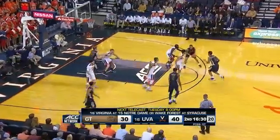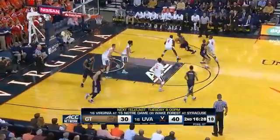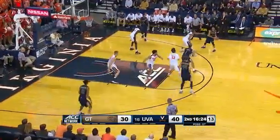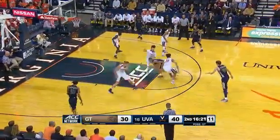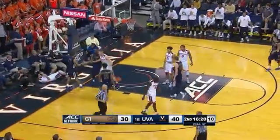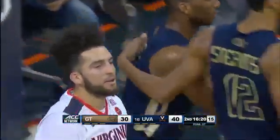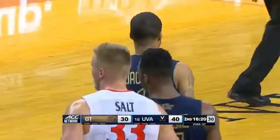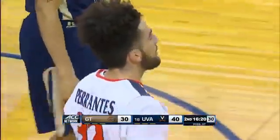Cavaliers are on the ACC Network Tuesday night from South Bend against Notre Dame. Could be a very big ball game as we enter the middle third of the conference schedule here. Todrick Jackson fights through, draws the foul. Junior from Tifton, Georgia, will get a couple of free throws. On the foul against London Parantes, his second. First on Virginia here in half number 2.